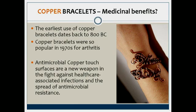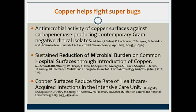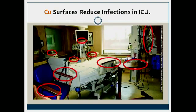And antimicrobial copper touch surfaces are nowadays being evaluated against superbugs and in our fight against resistant infections. Copper has unique antimicrobial properties against viruses, bacteria and fungi, if used appropriately. A number of studies are now coming up saying that if you use copper surfaces in hospitals, there is a sustained reduction of the microbiological burden as well as a sustained reduction in hospital-acquired infections in intensive care units. So this is an idea of where you can coat copper on various hospital surfaces, because of its antimicrobial properties, to prevent hospital-acquired nosocomial infections.